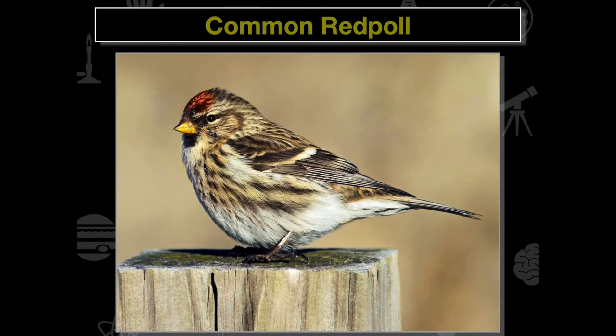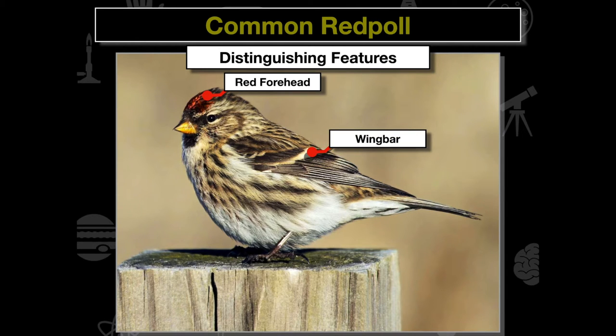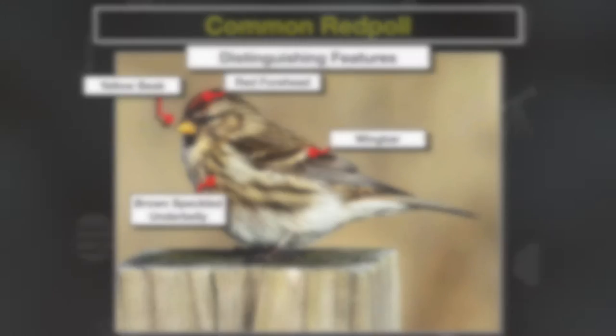Now, some of the common features of the common redpoll are going to be that red forehead that we see at the very front. It has a wing bar. We see this brown speckled underbelly. We also see this bright yellow beak. These are going to be these distinguishing features that we're going to see. Now, the common redpoll is going to sound and look like this.